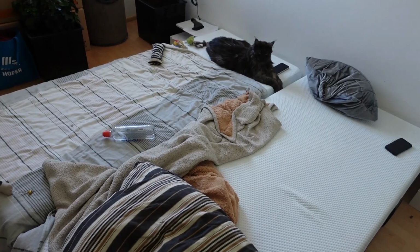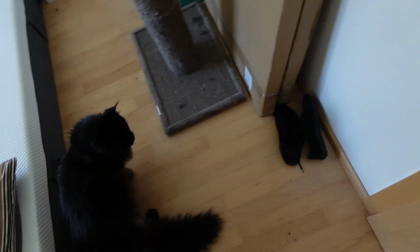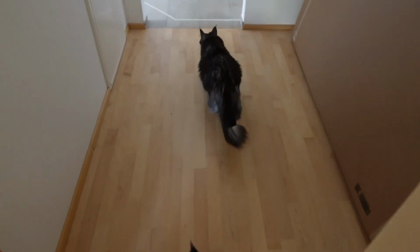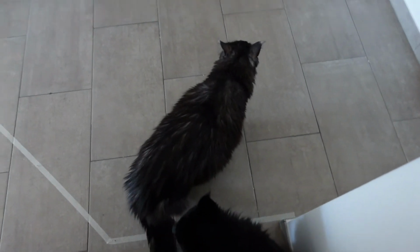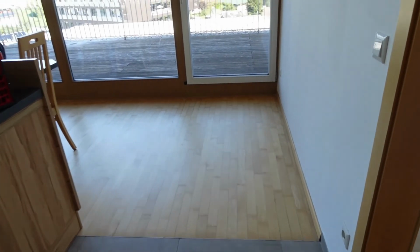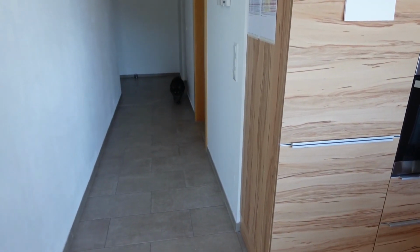Like that. Lumi, come. Lumi, come. He just blocks me every time. Let's go, boys. Let's go. He's scared. Mika, come. I will just walk a little bit, maybe they will follow. Lumi! Mika! Come! Yeah, everything's here. It's a mess, but moving is always... They are hiding. Oh no. Mika!